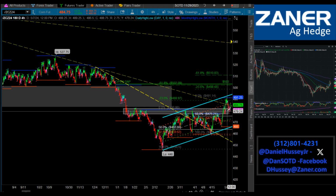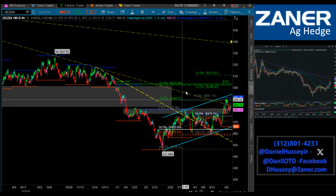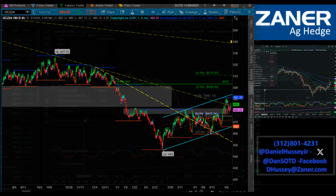Again, a market that, probability and statistically speaking, I would say is still in an uptrend and still finding support at levels that you would think continuation higher can continue from. So we'll move into soybeans here and talk about some of those levels.